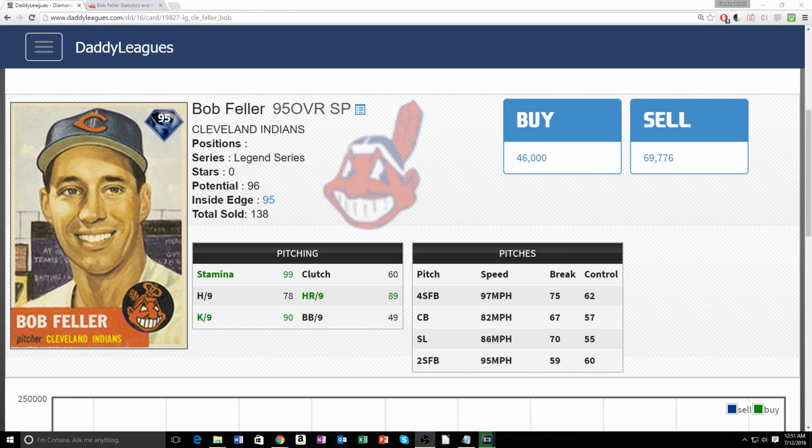His pitch repertoire comes with 4 pitches: 4-seam, 2-seam, curveball, slider. Now he can throw up to 99. I think I even saw him hit triple digits, but he can throw 97 consistently. His 2-seamer is 95 to 97. His curveball is 82 and his slider is 86. Now, really, the biggest strength for Bob Feller is his pitch velocity. He has decent enough break with a slider and curveball. The one downside is he does not have a changeup or a splitter to offset against lefties.